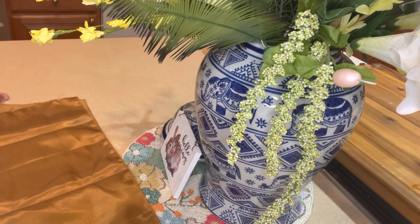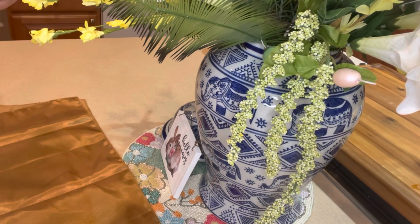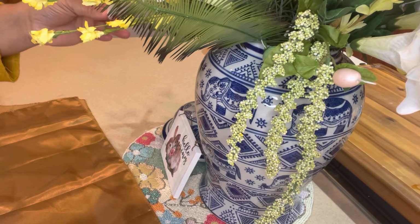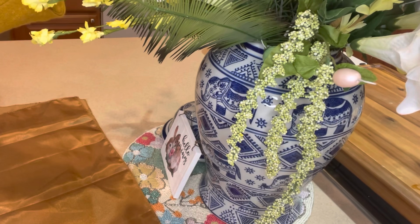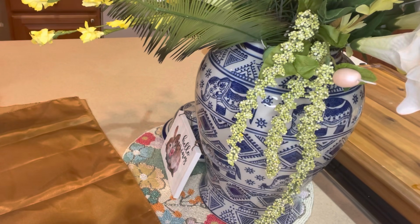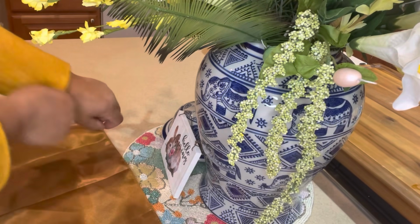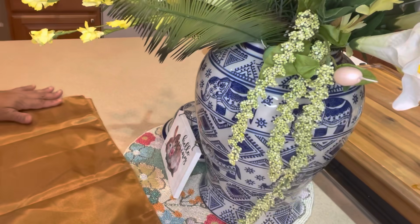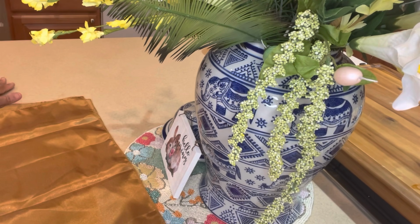So guys, without further ado, I am ready to get right into the details. My color of choice this year is yellow, light yellow. It just brings that sunburst energy. So that is what I'm going for this year, and I'm going to be complementing that with some Chinoiserie decor pieces, some heirloom pieces that I have, dinnerware set, as well as the ginger jar. So guys, this is going to be really exquisite, and complementing that also with some gold.